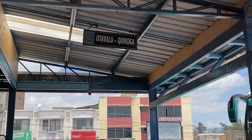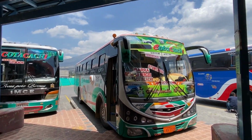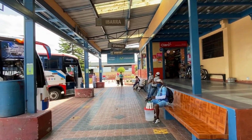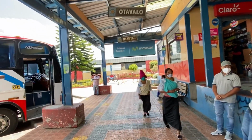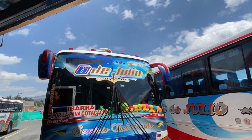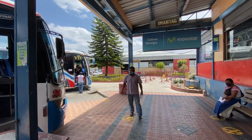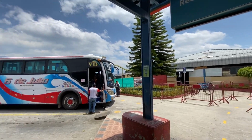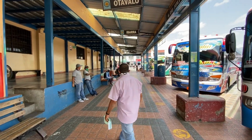We're at the bus stop. All the buses are clearly marked where they're going. And if you're coming to this area, you're going to be looking for a bus regardless of where it's coming from. If you want to end up in Cotacachi, the buses are going to say 6 de Julio. And that will be how you will find your way back into Cotacachi. And this is the Cotacachi bus terminal. And there's lots of people here ready to give you advice and give you guidance.